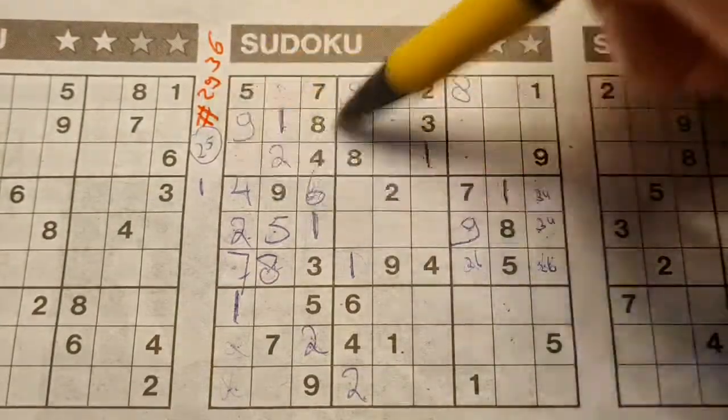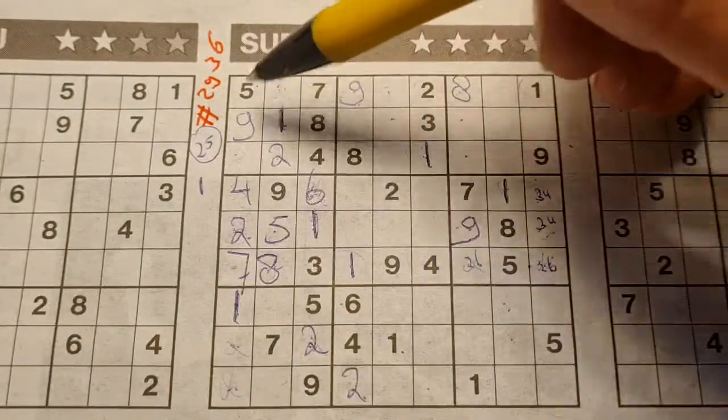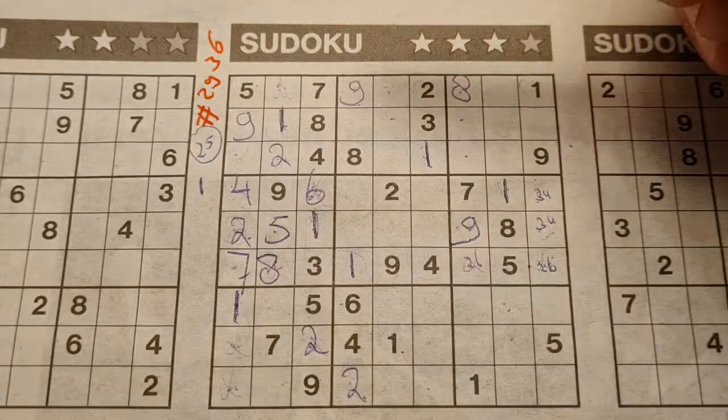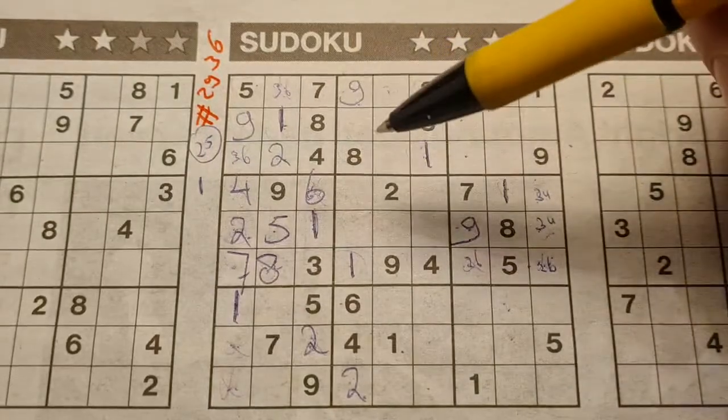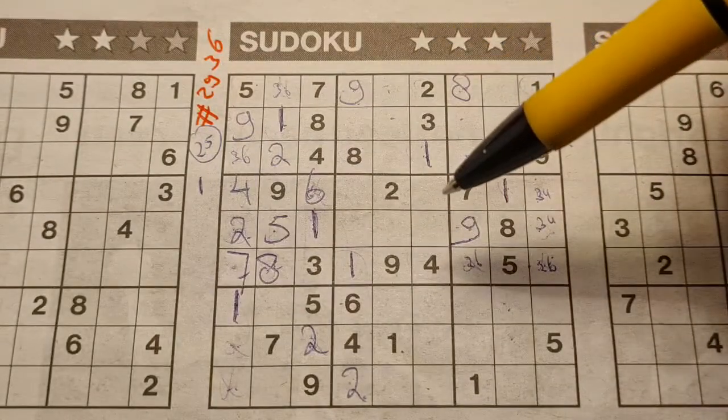2 numbers left in this big square for the numbers 3 and 6. Cannot fill this yet. Let me mark those 2 boxes. All right. Then.